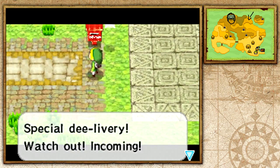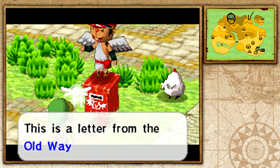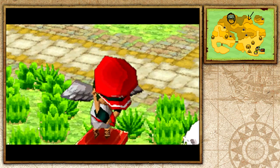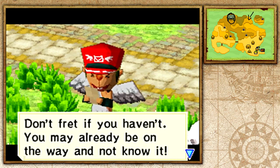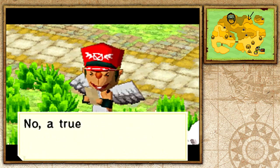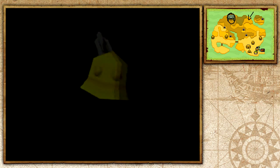So yeah, let's go ahead and make our way to the mailbox, and I've been ignoring the mail for quite a bit, so most likely we have several letters. Here's a letter from the old Wayfarer, and let's see what he has to say. So, have you found yourself on the path of wayfaring, Link? Don't fret. If you haven't, you may already be on the way and not know it. Okay, well, whatever. I'm just gonna skip through this, because I don't really care what Wayfarer has to say. If you have anything good to give me, I'll take it.